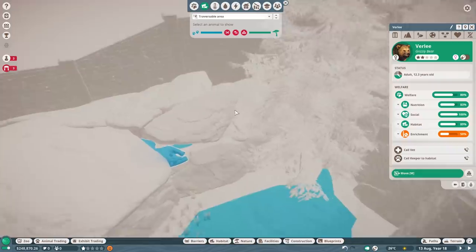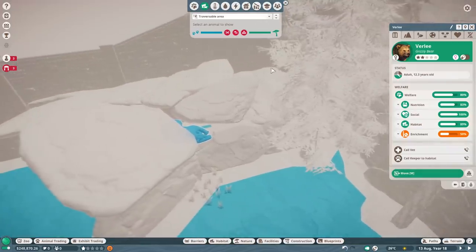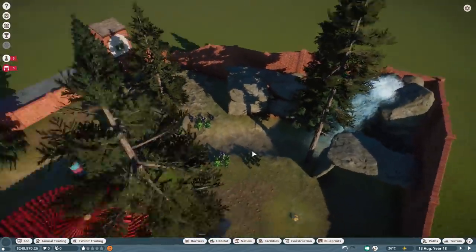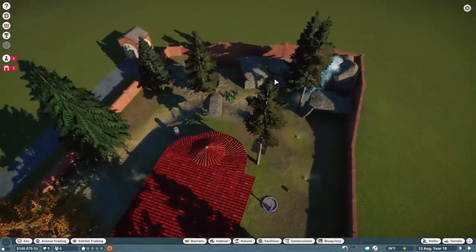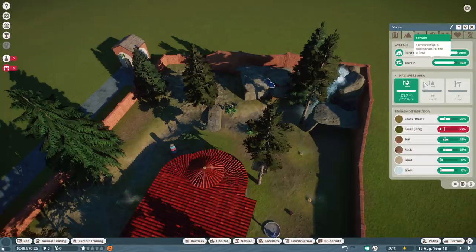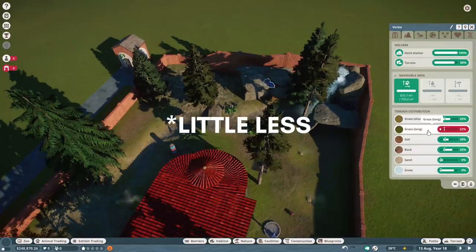Okay, and then we can fill in these gaps and things like that. But otherwise, I don't really want to mess with the waterfall too much because it's really nice. Foliage needs a little bit of an adjustment. Let's have a look in here. So terrain is, we need just a little bit more long grass, which we can quite easily do. That's no problem at all.